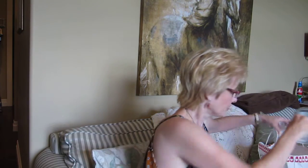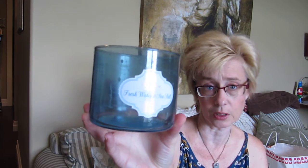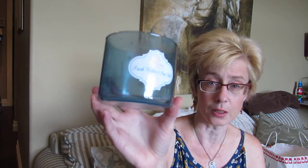Oop, I better put them over here. And then Bath and Body Works, the White Barn Fresh Water and Sea Salt. This is the second one I burned. This is actually a fairly strong smell. When it first came out, I think it was last summer, it was very light on cold sniff, so I kind of avoided it because of that.